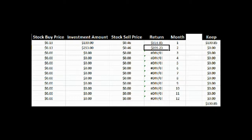So let's keep another 100 for ourselves. Then we want to lose the extra $100. And so that's kept back. Now we got about $285. So we do it again. Here's another trade. So we'll say 13 cents. And this time it's going to be $795. And we'll do that 23 cents just to throw it in there.